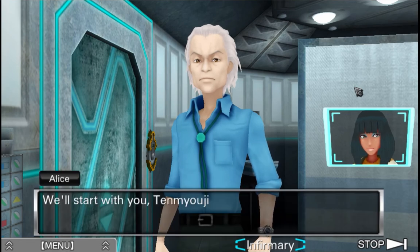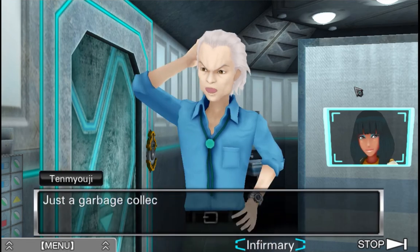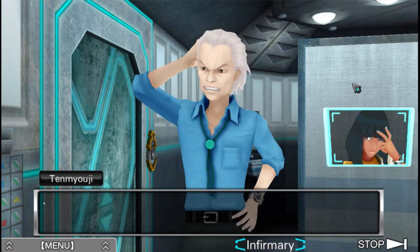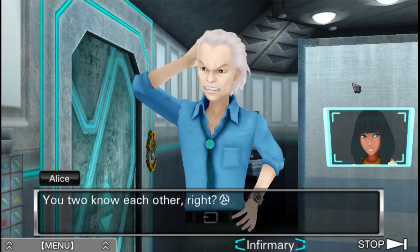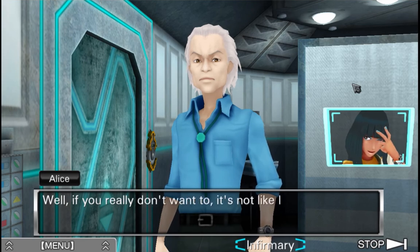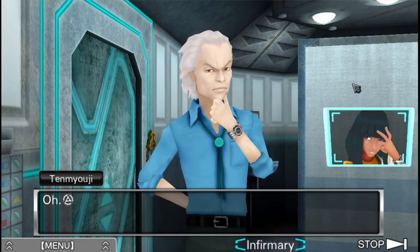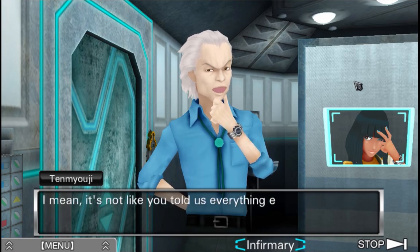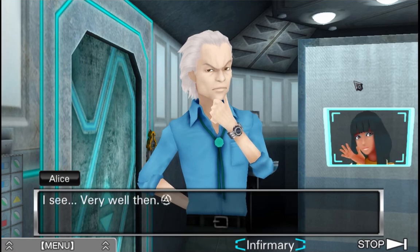We'll start with you, Tenmyoji. Who are you? Just a garbage collector. I collect garbage and get rid of it. Any ties to Zero? None. What's your relationship with Quark? You two know each other, right? Do I have to answer that? I'm just a creepy old man who knows. Well, if you really don't want to, it's not like I can force you. I can think of a way you can get secrets out of him. And some other things. I apologize, but I don't have anything to say about that subject. I mean, it's not like you told us everything either. I see. Very well, then.